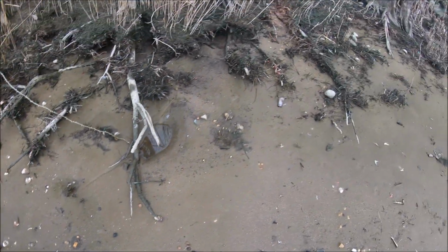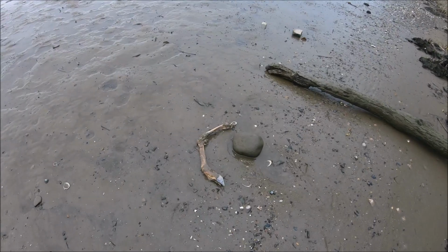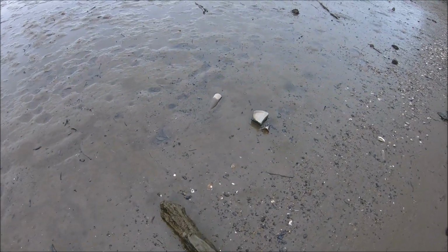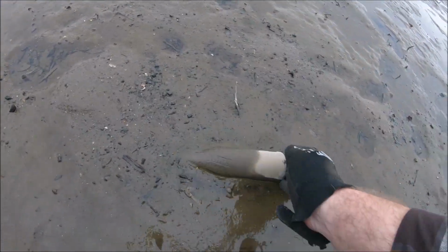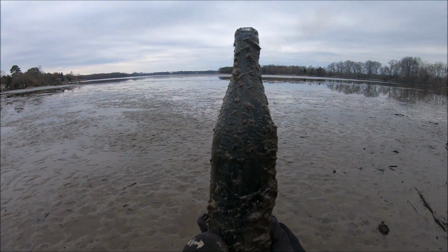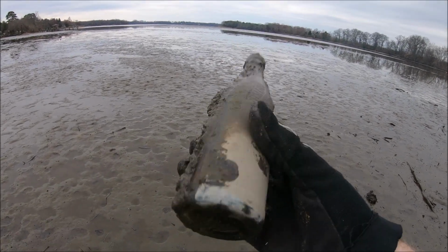No return. There you go, there's deer leg. Well, here might be our first whole bottle. Let's see what we got. It's an older Pepsi. There you go. Not ancient, but it's older than half the stuff we're seeing.